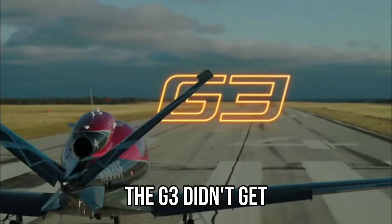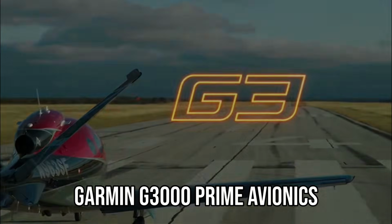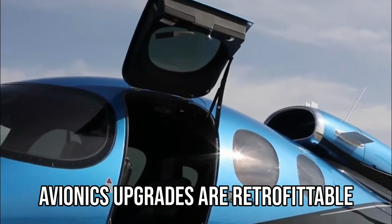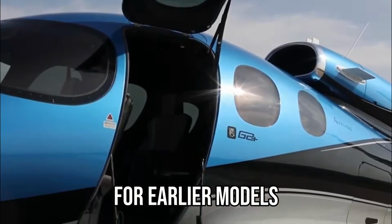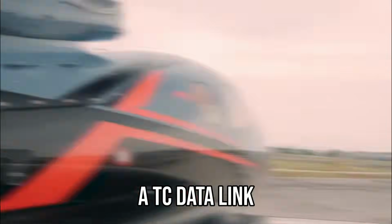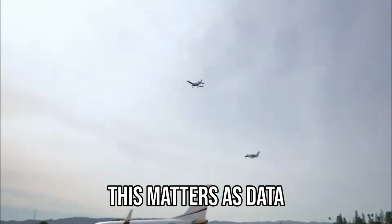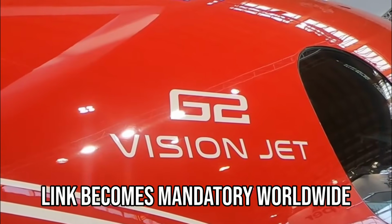The G3 didn't get Garmin G3000 Prime Avionics, which some expected. But here's the smart move. Avionics upgrades are retrofittable for earlier models. ATC Datalink, enhanced safe taxi, all available for the existing fleet. This matters as Datalink becomes mandatory worldwide.